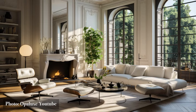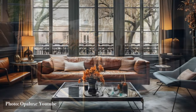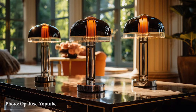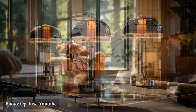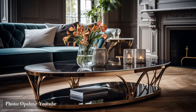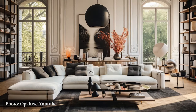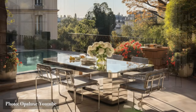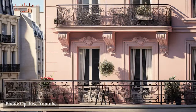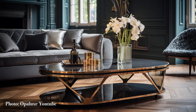The Bauhaus movement, originating in Germany in the early 20th century, revolutionized the way we think about design. It was born from a desire to merge fine art with functional design, creating pieces that were both beautiful and practical. This ethos resonates strongly with the principles of modern Parisian Art Deco, where elegance meets functionality.